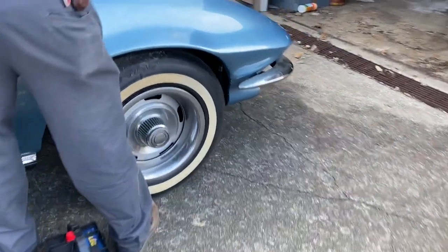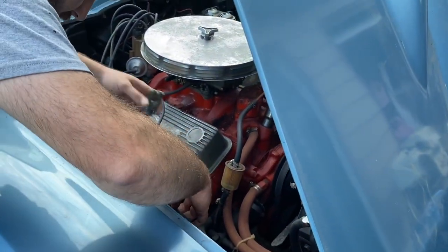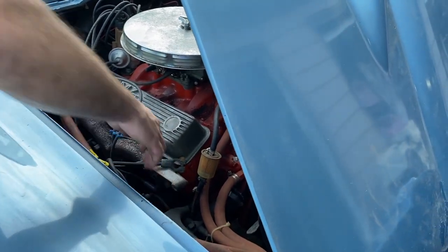And another notable difference would be that this was the first time the Corvette didn't have knockoff wheels from C2. So this car does not have knockoff wheels.